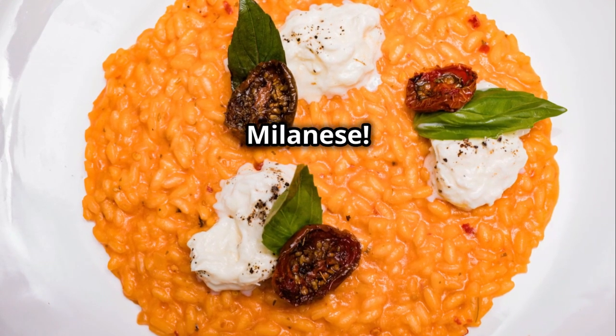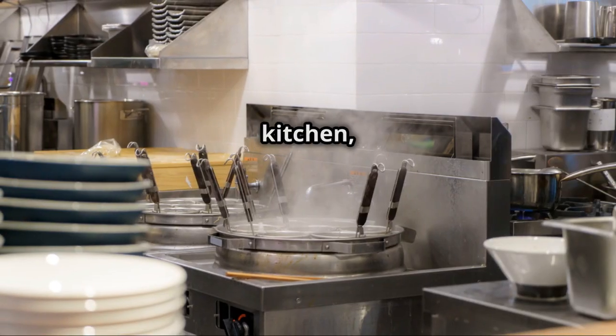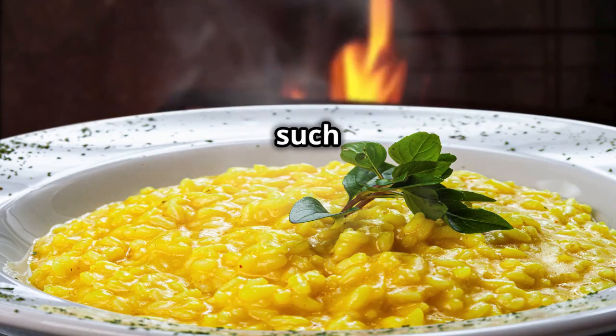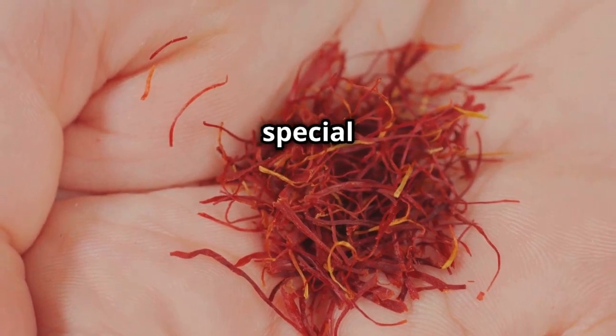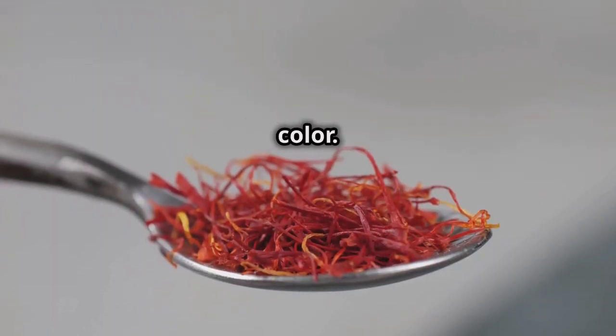Risotto Milanese. This dish is what Milan is all about. Picture a busy kitchen smelling amazing with saffron, butter and wine. This risotto is such a captivating gold color, like sunshine on your plate. And saffron, the star of the show, is a really special ingredient. It gives the risotto its unique flavor and that beautiful color.